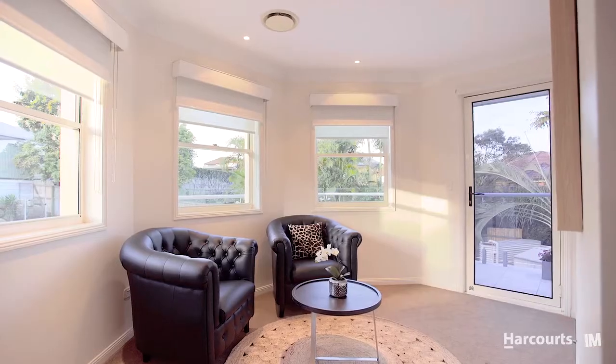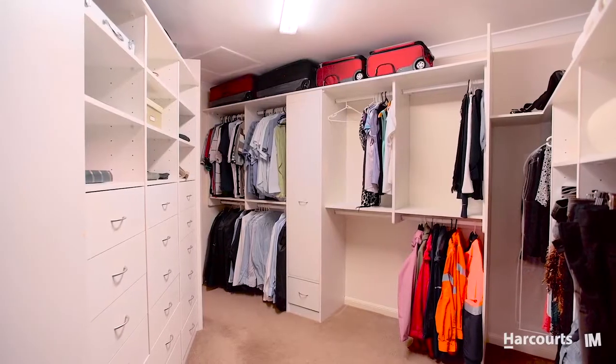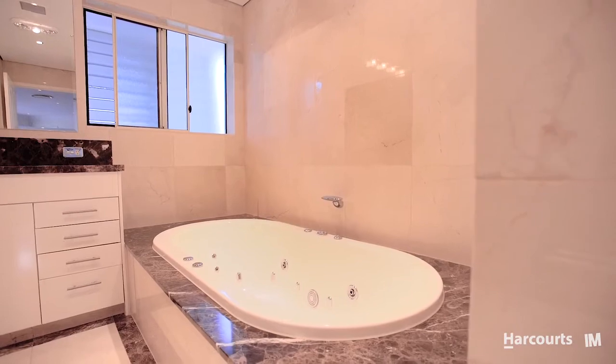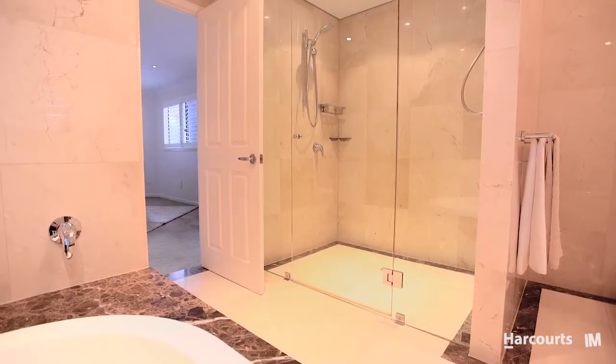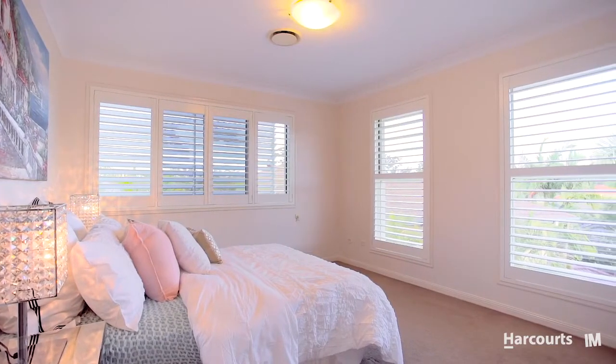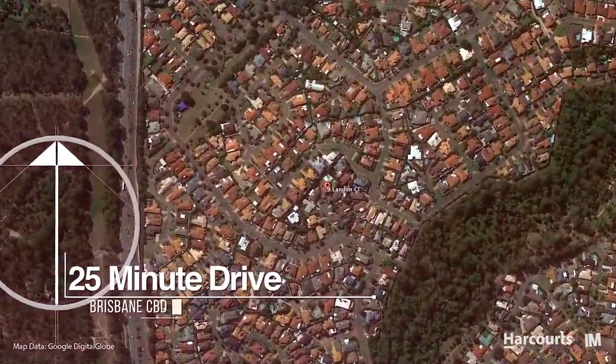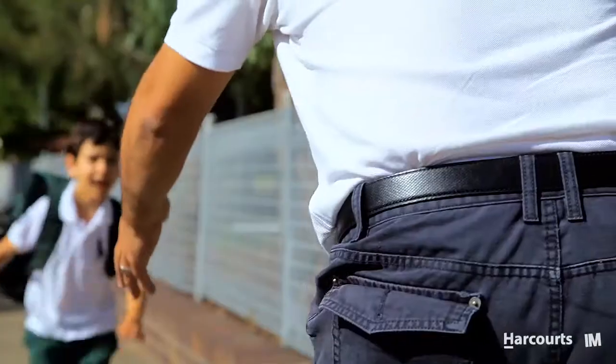What differentiates this property is its exquisite stonework throughout, from travertine flooring to the antique brown granite benchtops and full marble bathroom. The attention to detail is sure to impress the most discerning buyer. Only 12K from the city, you're in close proximity to parks, shops, public transport, and a great range of schools.